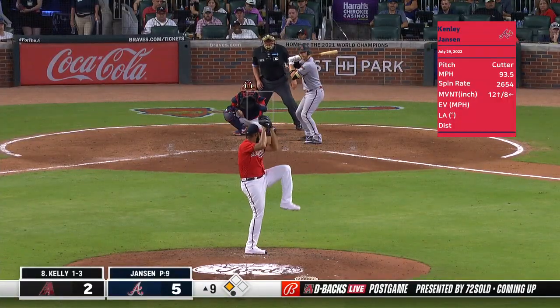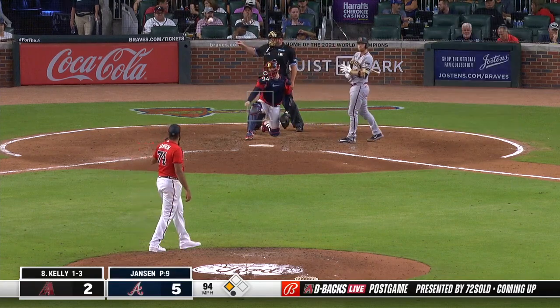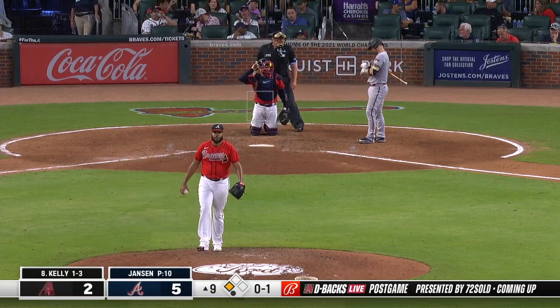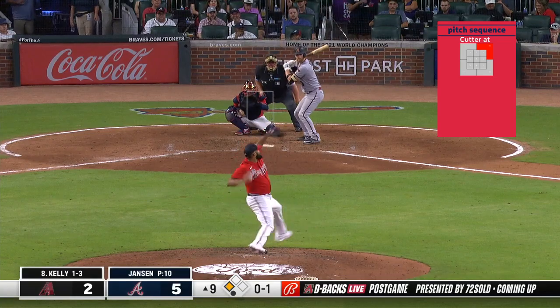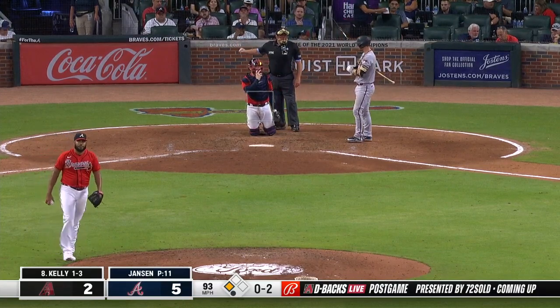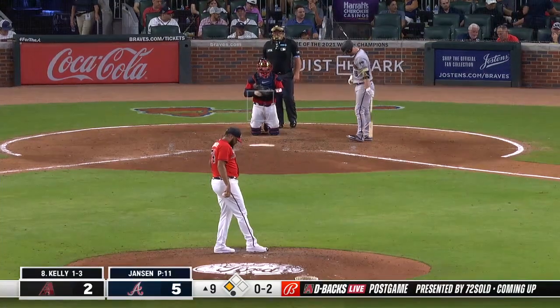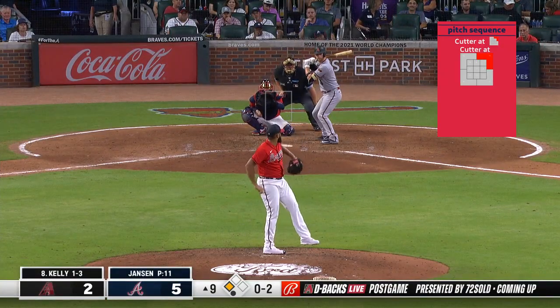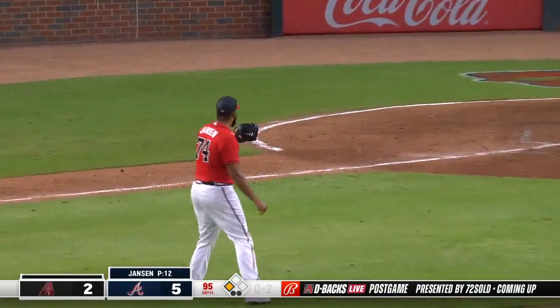Jansen. Chase one way upstairs, and it's 0-1. Diamondbacks have had their chances in this ball game. They've stranded six bases. 2-1 and two out in the seventh, did not score. Carson chasing balls up in the zone. He's behind 0-2. Just went right after Carson Kelly at the belt and above.